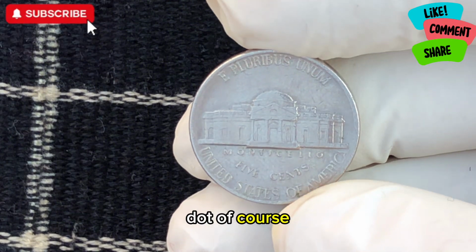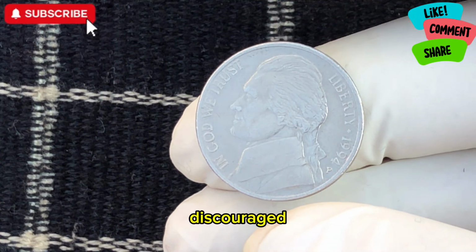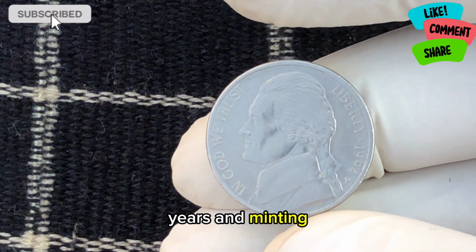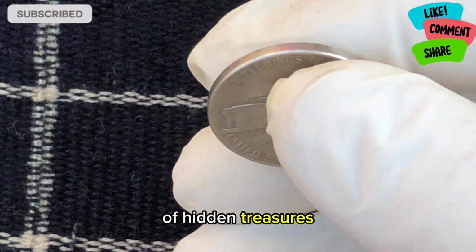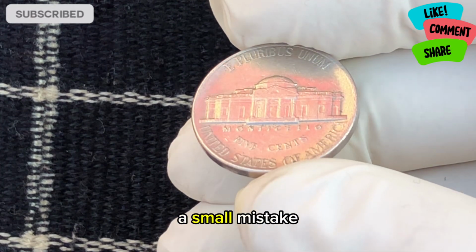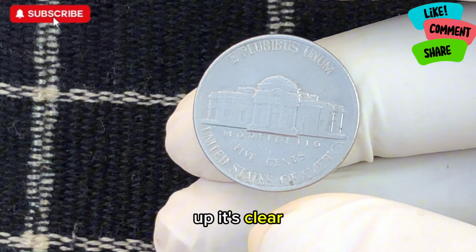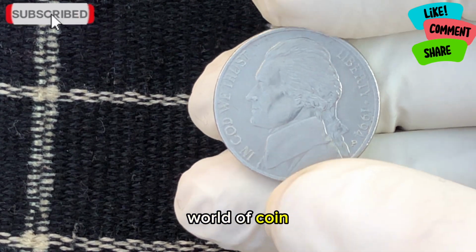Of course, not every 1994 nickel is going to have this error. But don't be discouraged. There are still plenty of other valuable coins to discover, especially from different years and minting errors. The world of coin collecting is vast and full of hidden treasures, and the 1994 nickel with a double die is just one example of how a small mistake in the minting process can turn an ordinary coin into an extraordinary collectible. As we wrap up, it's clear that the 1994 USA 5-cent coin has a unique place in the world of coin collecting.